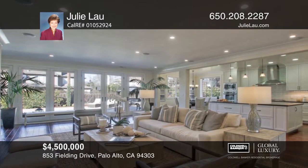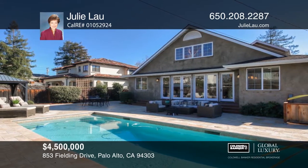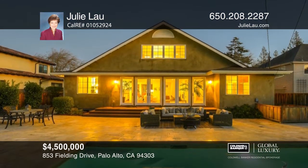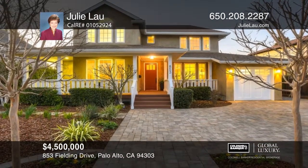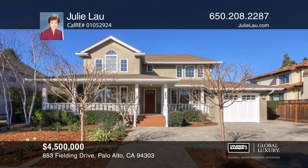The rear yard is a private haven for entertaining and everyday enjoyment with a sparkling pool, a sun-swept patio, and more. It's conveniently located near Midtown Shops, renowned Palo Alto schools, Stanford University, and commute routes. For more details, call Julie Lau.